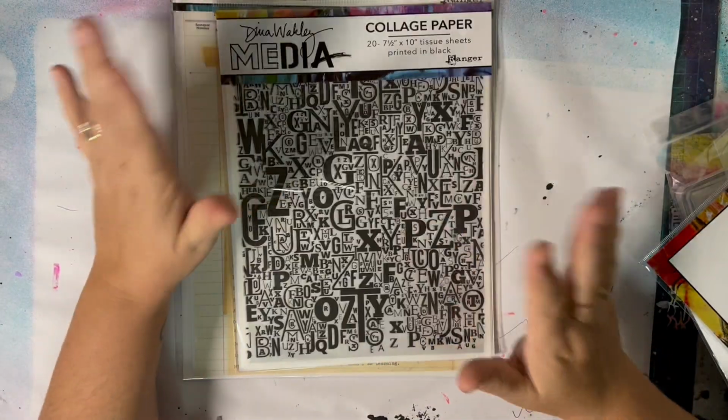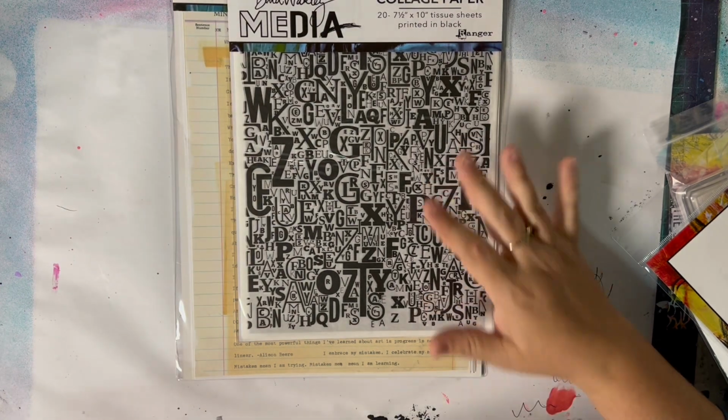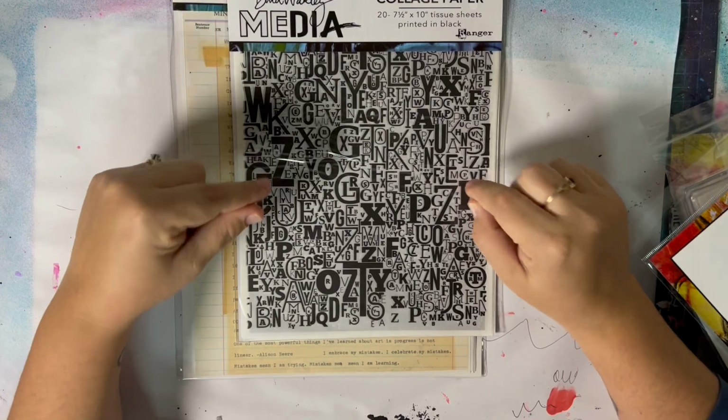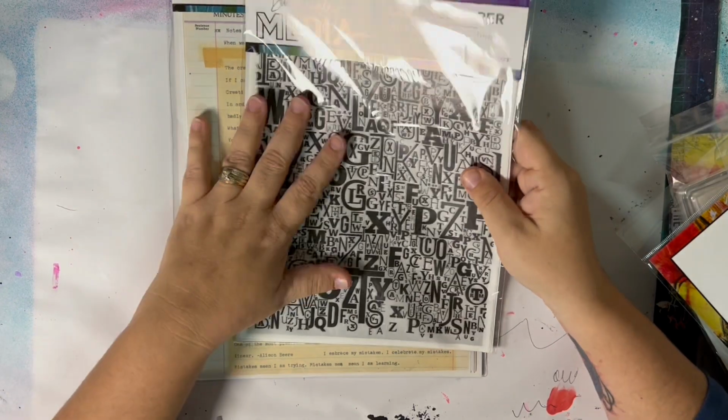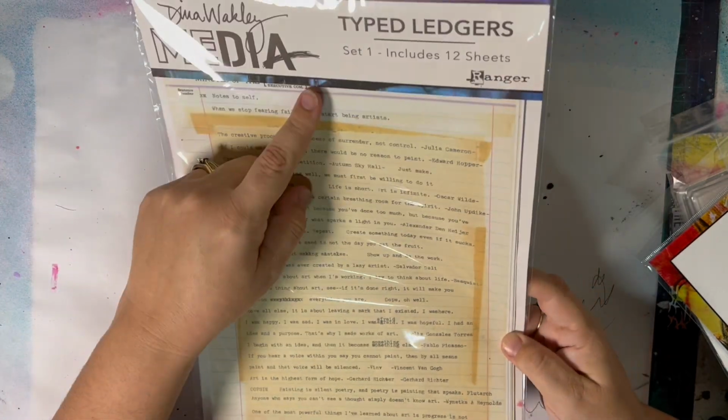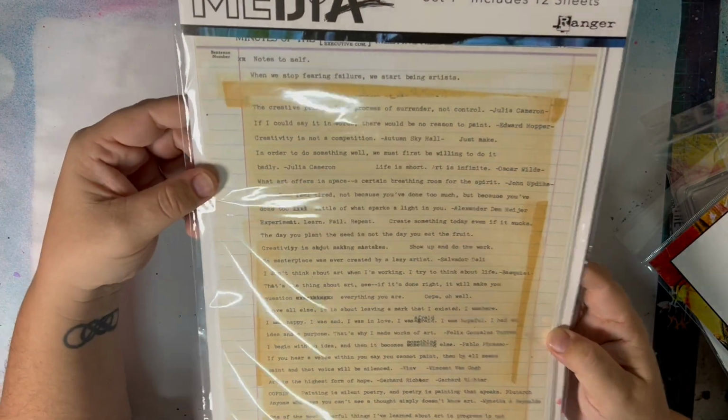Now, the reason I'm laughing to myself is because I recently cleaned up some of my drawers and found a stack of Dina Wakley collage paper, so I'm really going to have to start using it. And these were actually a lot bigger than I thought. This is the Tight Ledgers Set 1 from the Dina Wakley Media Collection.